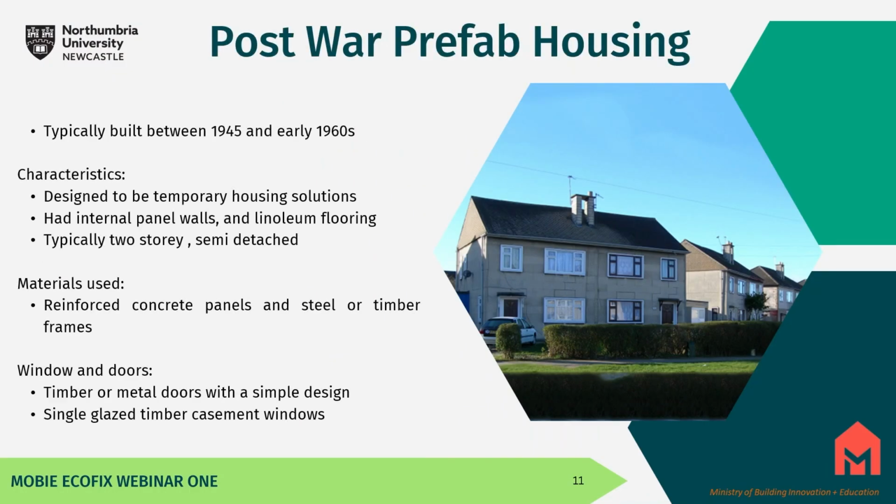Next are the post war prefab houses. These were built in the United Kingdom between 1945 and the early 1960s to address the severe shortage of housing after World War II. Post war prefab houses were prefabricated in factories and then transported to their sites for assembly. They were designed to be temporary housing solutions, but many have survived and continue to be used today.